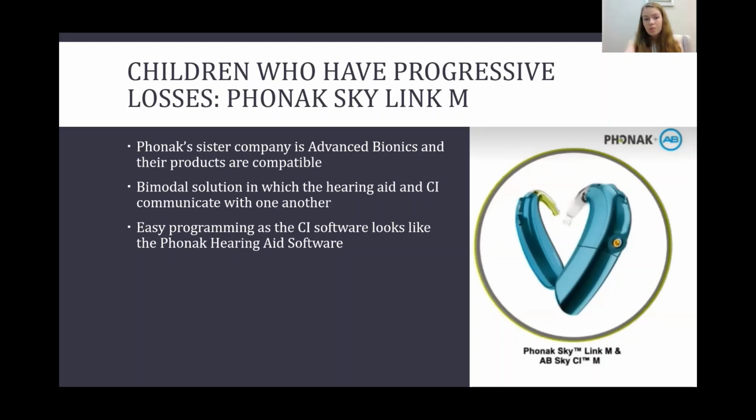Another great thing about this partnership is now the new Advanced Bionics programming software looks a lot like the Phonak hearing aid software. So it makes it easier for hearing aid providers or audiologists who are used to Phonak to navigate Advanced Bionics.